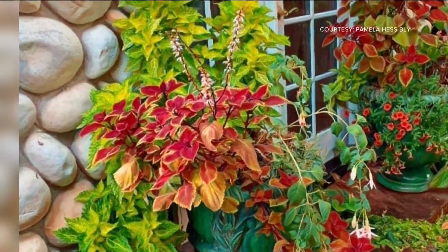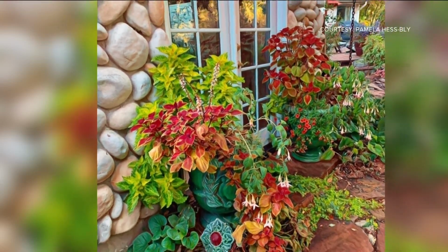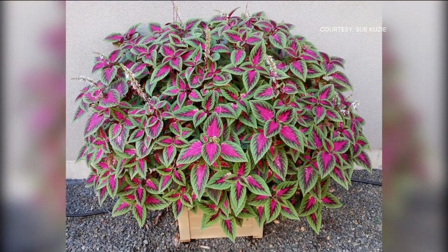Pamela Hess-Bly shared this pretty combination of coleus and other plants around her door before the frost arrived. Coleus is always a colorful addition, and some varieties exhibit beautiful autumn shades. This pretty coleus belongs to Sue Kuziage and really has done well, measuring 4 feet wide.